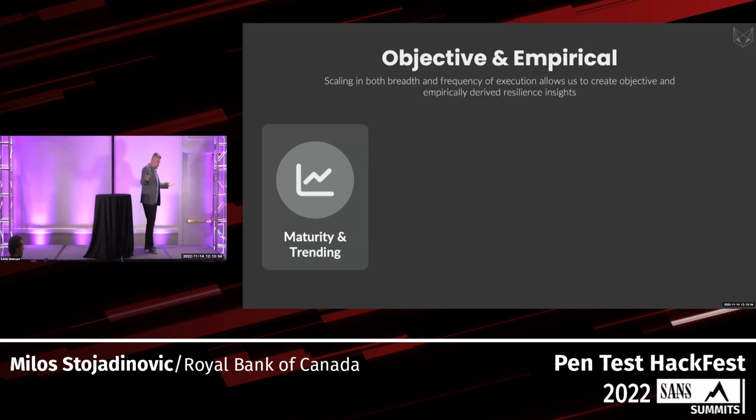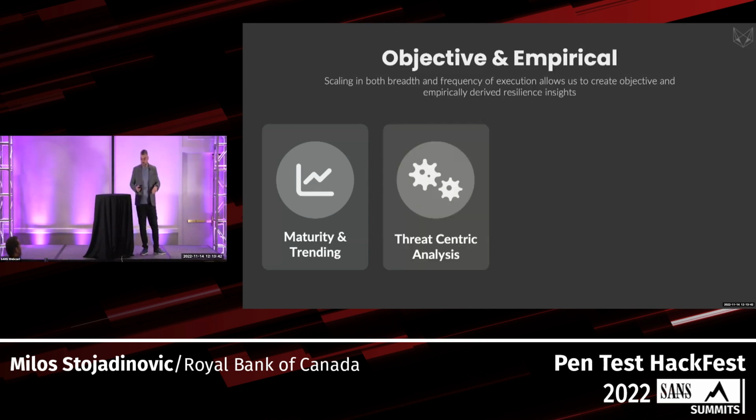So obviously here you can do some maturity and trending analysis to tell you things are getting better, things are getting worse, and you'll probably see a little bit of that as things move along. But what's more interesting is that you can take this data set and start doing threat-centric analysis. For example, you have this massive data set on all these TTPs that you're testing inside of your environments, and you may have some sort of detection here or protection there. You can zoom that out and say, okay, what does that look like per technique?